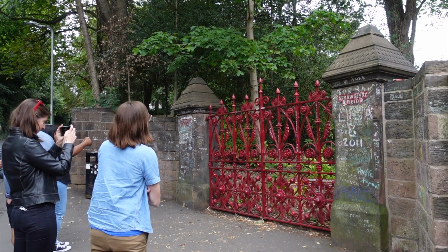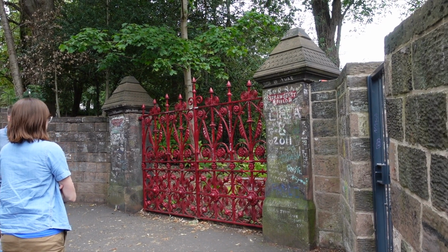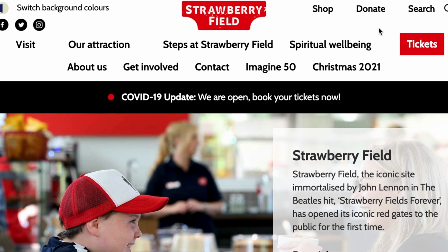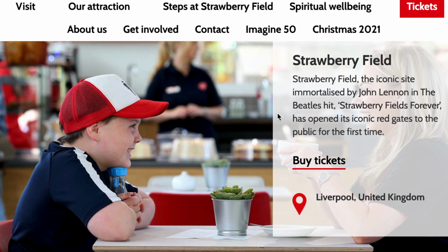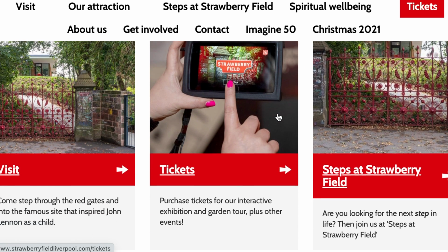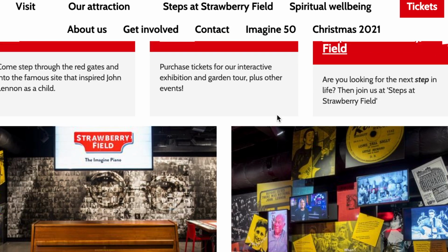The songwriter John Lennon had grown up nearby and played in the grounds of the home as a child. In time, the old red painted entrance gates at Beaconsfield Road became a place of pilgrimage for Beatles fans. In 2019, Strawberry Field was open to the public for the first time, with an exhibition on its history, cafe and shop, alongside a training center for young people with special educational needs.